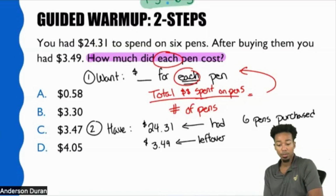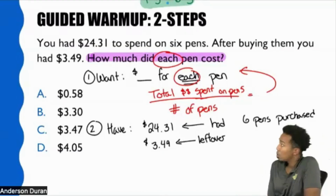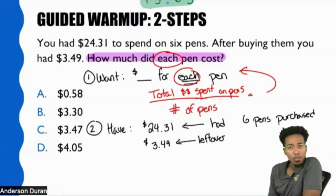So here's the thing, everybody. Are we supposed to divide the $24.31 by 6? Are we supposed to divide the $3.49 by 6? Which one of those are we supposed to divide by 6? Hey, no worries, Josh. Which one are we supposed to divide by the 6? The $24.31 or the $3.49?